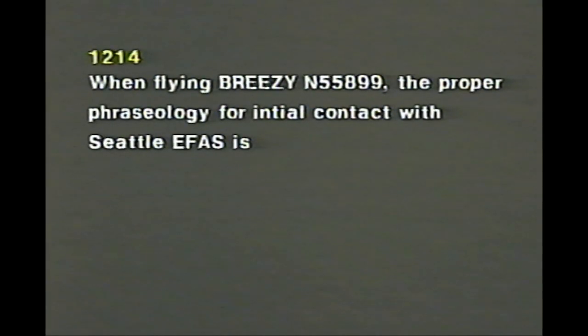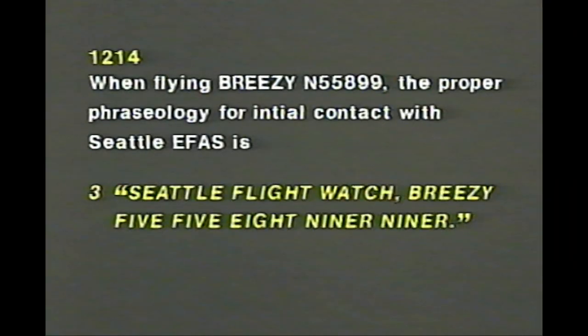Question 214. When flying Breezy November 558 Niner, the proper phraseology for initial contact with Seattle EFAS, or En route Flight Advisory Service, is? Well, we know that an En route Flight Advisory Service is Flight Watch. The frequency is 122.0. The answer is number 3, Seattle Flight Watch, Breezy 558 Niner.